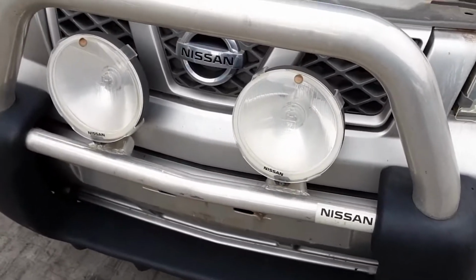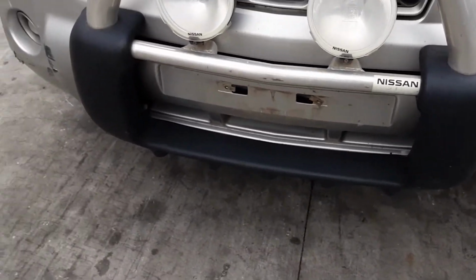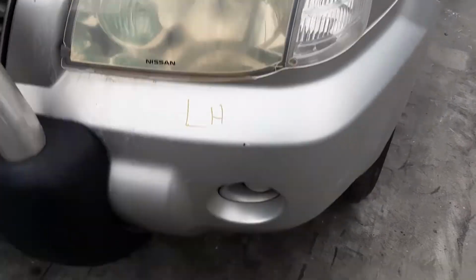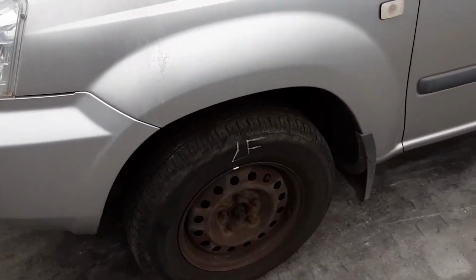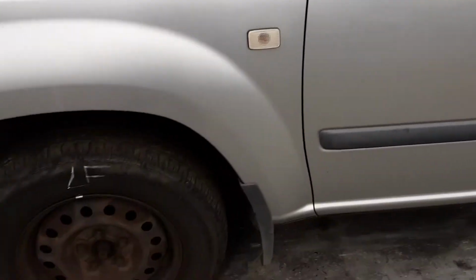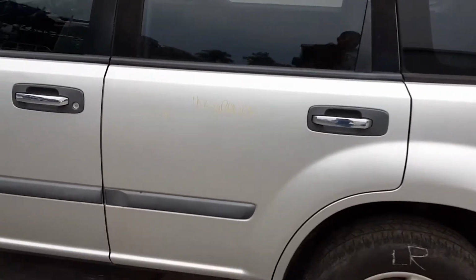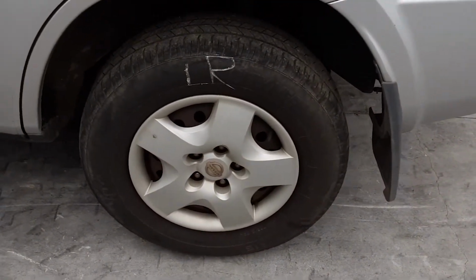It has a radiator grille, nudge bar with 2 factory spotlights, left hand headlight, left guard appears to have no damage, left power door mirror. This vehicle is fitted with 15-inch steel rims, left front is a good tyre, left front door appears to have no damage, left rear door has 1 small dent, left rear 15-inch steel rim with a good tyre.